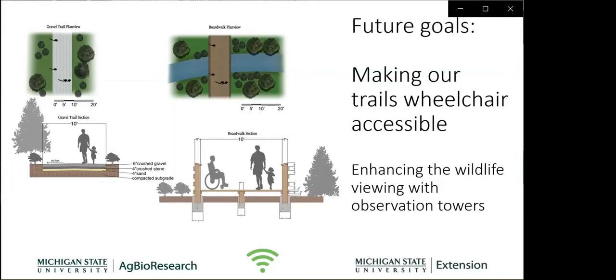One of our immediate goals, and one we're currently raising funds to support, is building trails that are ADA accessible, providing smooth surfaces and boardwalks that make the site easier to access with a wheelchair, removing a barrier for enjoying the natural resources.